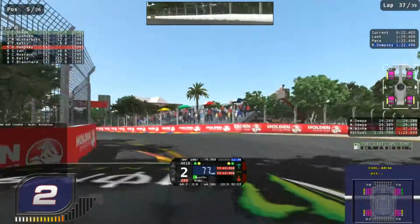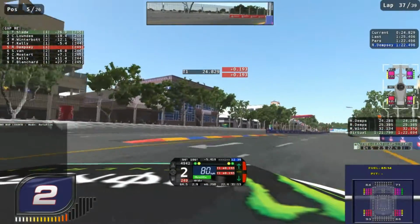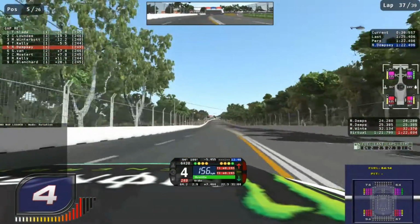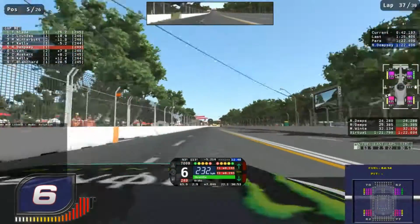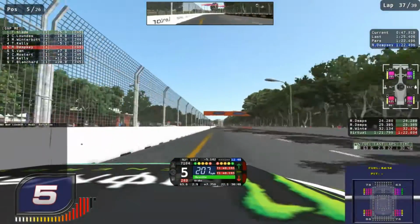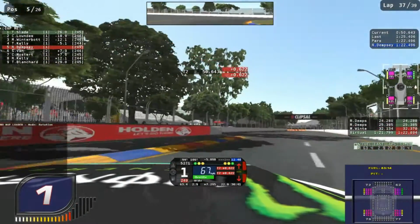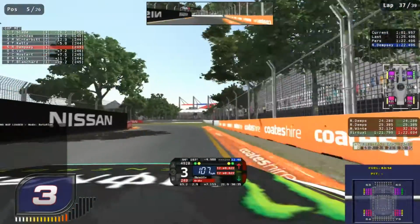Tyres looking absolutely great. Car temperature looking stellar as well. The gap in front is not massive, but it's probably big enough to take him to the end of this race. Tyre temps have looked absolutely spot on all the way through. Fuel, the main issue in this race for me, I think, with the over-fueling. And we can brake a bit earlier for that corner again, so it's like we settled for 5th place.